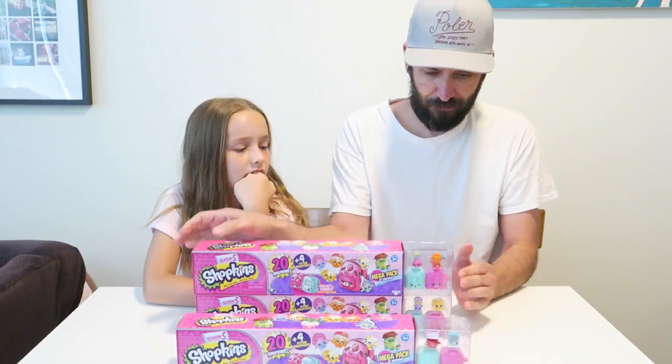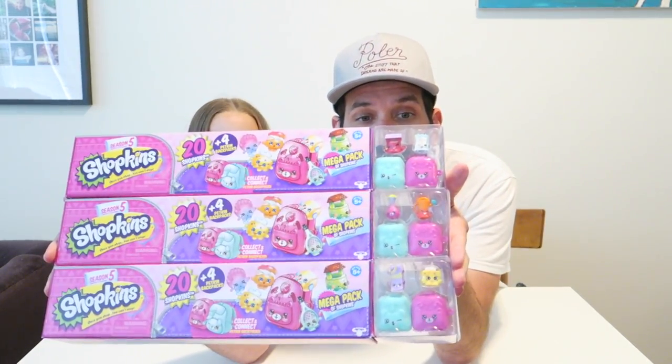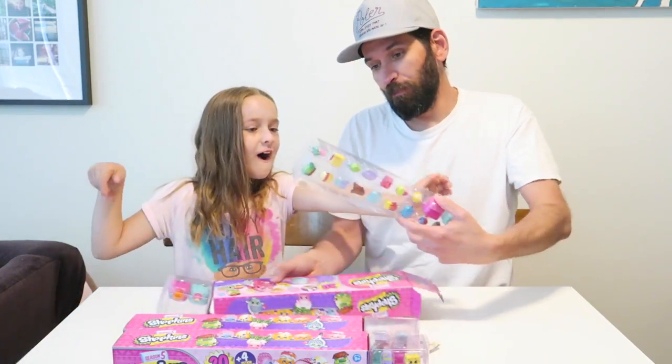We are going to be doing a Season 5 SHOPKiN video. So you got 3 different ones. I think Cookie Swirl said there are 3 different ones. So we found the 3 different sets at the store. Do you want me to see them first, or you can see them first?